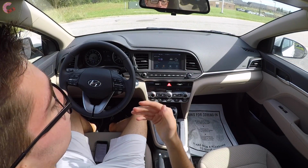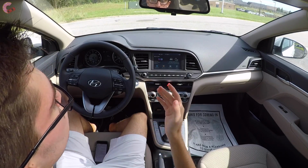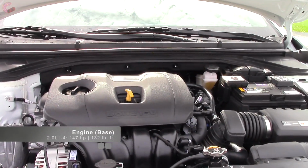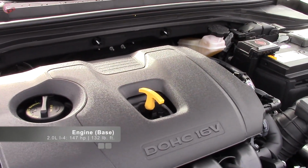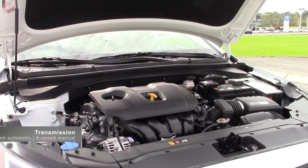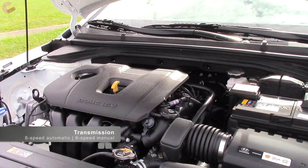So one of the things that they left alone for 2019 on the Elantra is under the hood. Most of the models will still come with this engine, which is a 2-liter naturally aspirated 4-cylinder that produces 147 horsepower and 132 pound-feet of torque. It is paired to a 6-speed automatic transmission. However, the SE model can be equipped with a 6-speed manual.